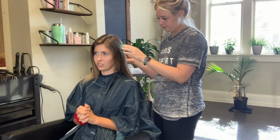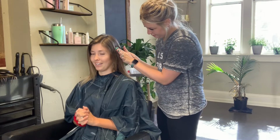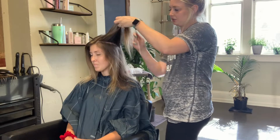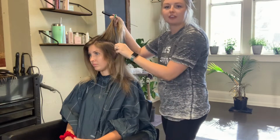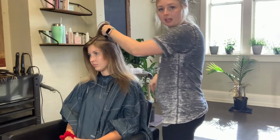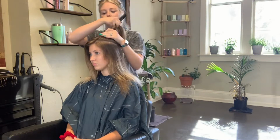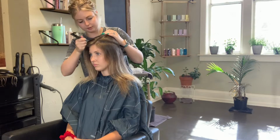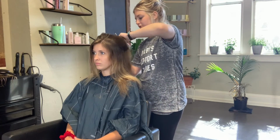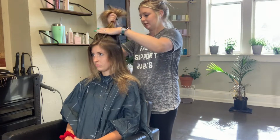I get questions about my extensions like every single other day, probably. So we do an extension method called natural beaded rose, and it's a sew-in method. We use hand-tied hair. If you give me just a second, I will show you what the hand-tied hair looks like.